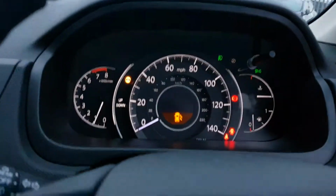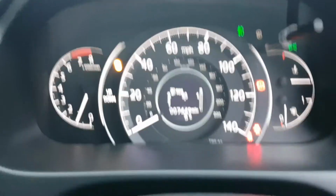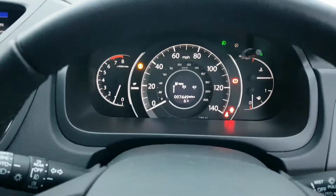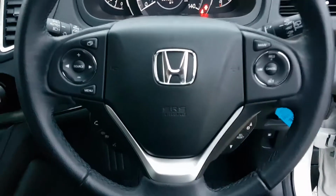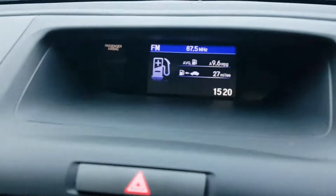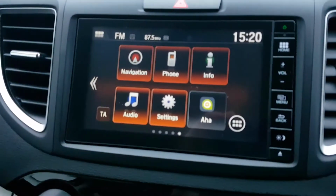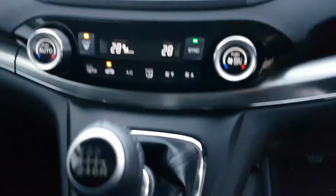On the steering wheel we can see that the car has Bluetooth and remote audio controls and cruise control with speed limiter. On the left hand side we can see an intelligent multi-info display, a 7-inch touchscreen display with AM, FM and DAB digital radio. The car also has dual climate control and heated seats. The car benefits from a lot of USB and HDMI ports. In general, the Honda CRV is a very spacious car and has a lot of storage options as well.